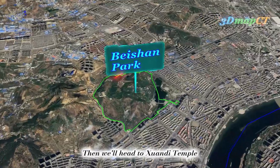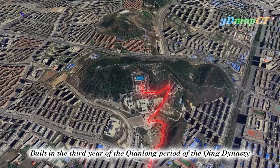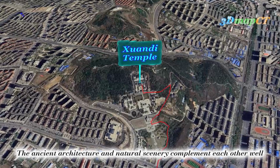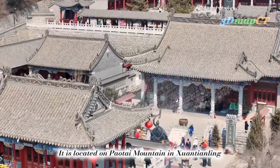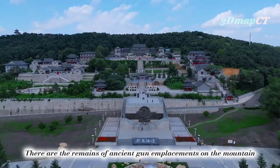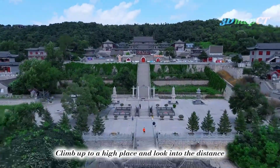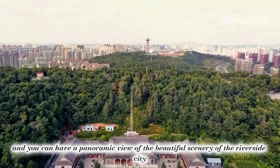Then we'll head to Zuondi Temple. Built in the 3rd year of the Qinlong period of the Qing dynasty, it is a Taoist palace of the Longmen school of Quanzhen Taoism. The ancient architecture and natural scenery complement each other well. It is located on Peo Tai Mountain in Zuanshanling. There are the remains of ancient gun emplacements on the mountain. Climb up to a high place and look into the distance, and you can have a panoramic view of the beautiful scenery of the riverside city.